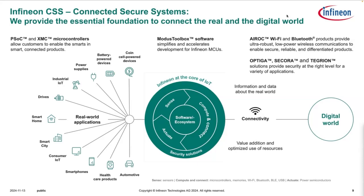On one slide, very quickly, the wider context. Paul and I are in Infineon's Connected Secure Systems division, where we offer everything from MCUs, like our PSOC and XMC family, Wi-Fi and Bluetooth connectivity with our AIROC products. And certainly we offer development tools and software for these products, which are largely coming with the ModusToolbox. Security is part of all of these products, but with our OPTIGA embedded security product family, our customers can simplify or enhance or even enable new security use cases.